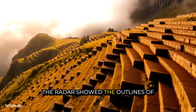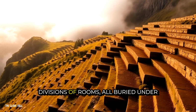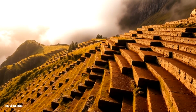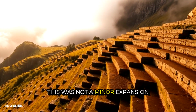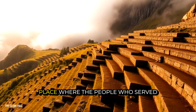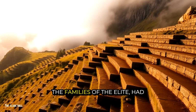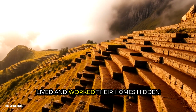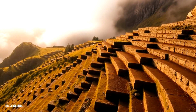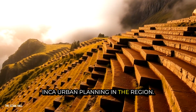The radar showed the outlines of walls, doorways, and even the internal divisions of rooms, all buried under centuries of leaf litter and soil. This was not a minor expansion of the known site. It was an entire neighborhood, a place where the people who served the citadel, the farmers, the laborers, the families of the elite, had lived and worked, their homes hidden from the tourist trails by the dense forest. The implications redraw the map of Inca urban planning in the region.